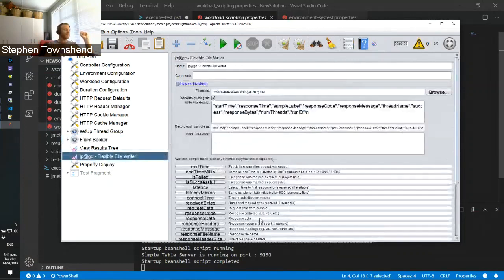The second tip is the flexible file writer. So by default, if you want to write out all the raw results of a JMeter test, there's the JTL output. It's just a text file or CSV which contains all the measurements you want, and you can customize that any way you want. But it is a little bit fiddly having to go into JMeter.properties and change different things. The flexible file writer makes this much, much simpler.